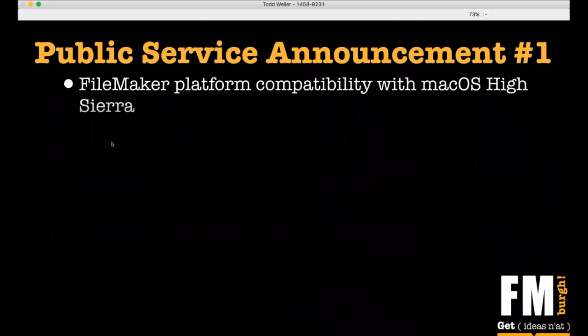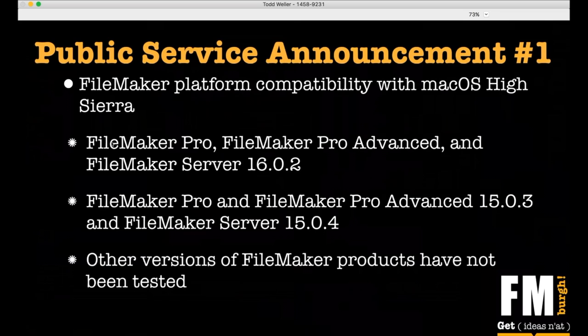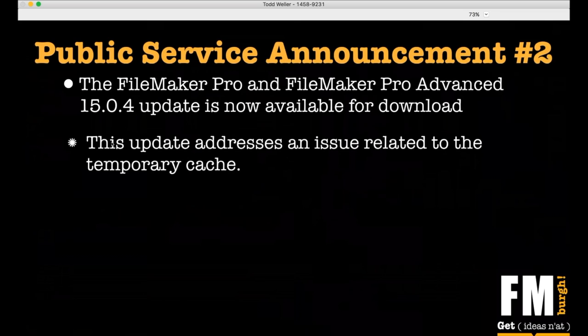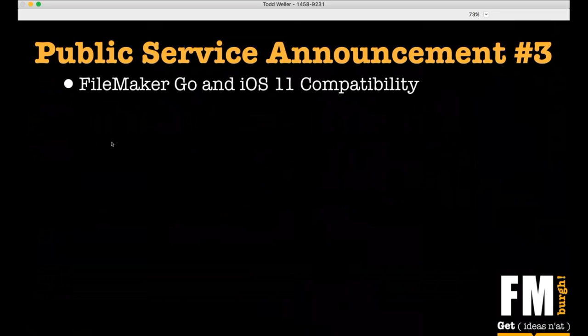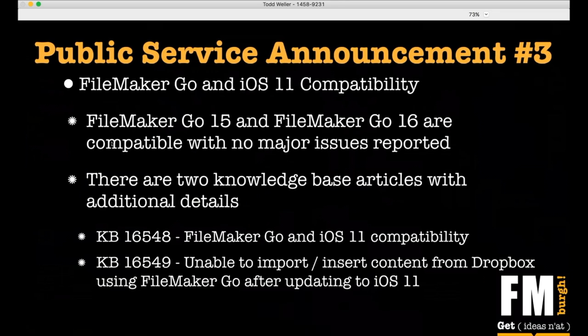We've already done that. There's some information on compatibility with High Sierra: 16.0.2, and then 15.0.3 Pro and Pro Advanced, and Server 15.0.4. And then obviously the other versions have not been tested. However, they did just come out with a 15.0.4 update for Pro and Pro Advanced, which they claim addresses an issue related to the temporary cache and has nothing to do with High Sierra compatibility. But take it as you will. And then I think there's some release notes. For iOS 11, 15 and 16, there's no problems reported, but there are two knowledge base articles that have additional information if you would want to check either of those things out.